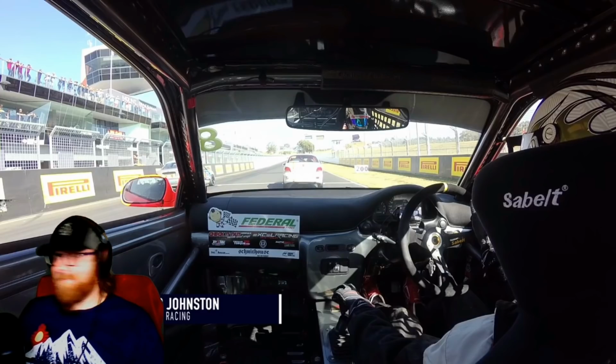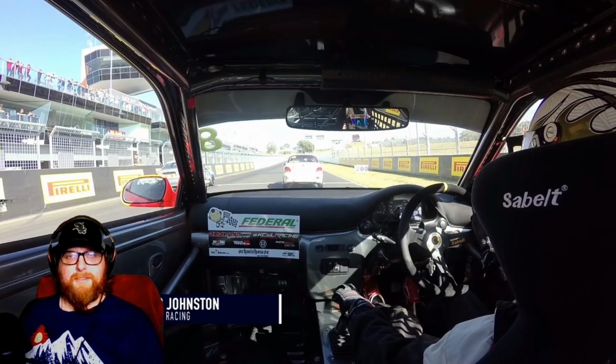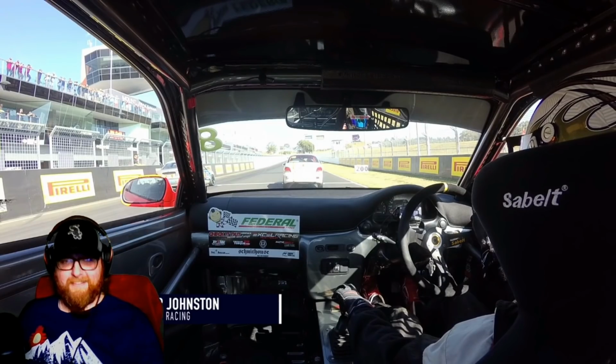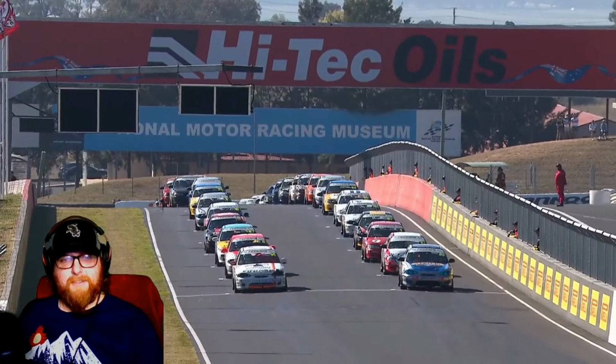Won't be too far away from a start here. Waiting on that green flag to wave, and then we're going to send them loose around Mount Panorama for 6 laps. I'm excited for this, guys. Here we go. This is something different. Away we go. Okay, so green flag has waved. We got the 5-second board now.